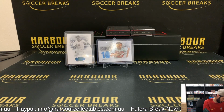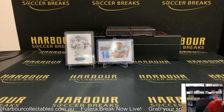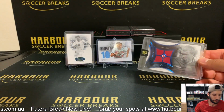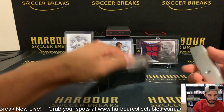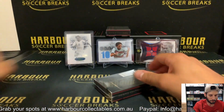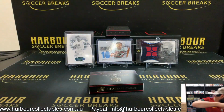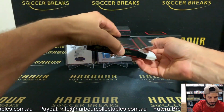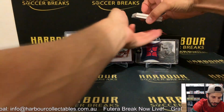Got two more packs left. Cool card. I'm going to drop some more Futera tonight as well. All right, let's go. Gold memorabilia here.